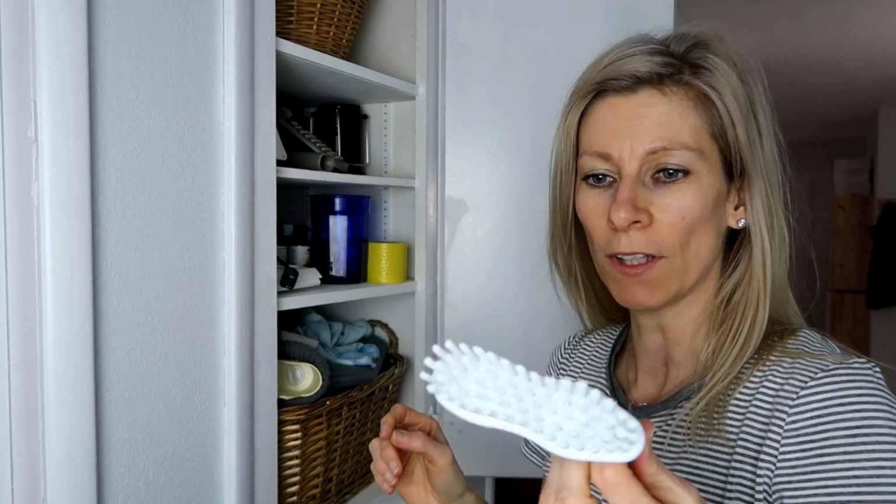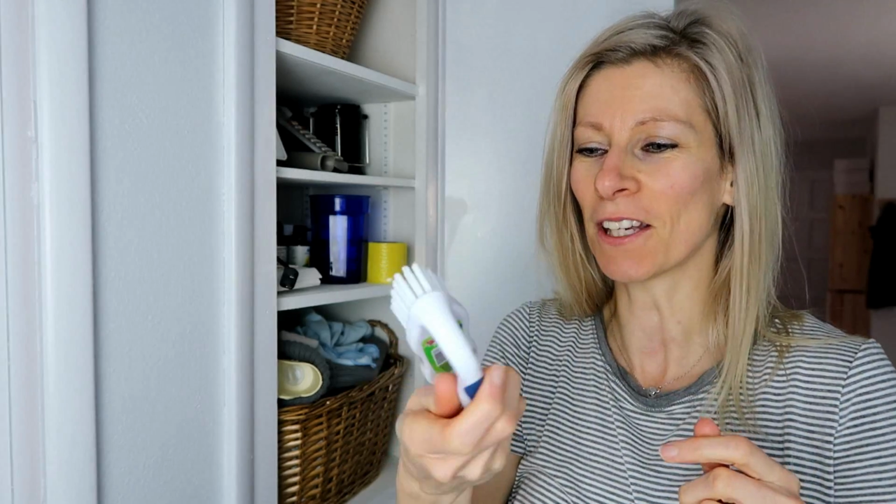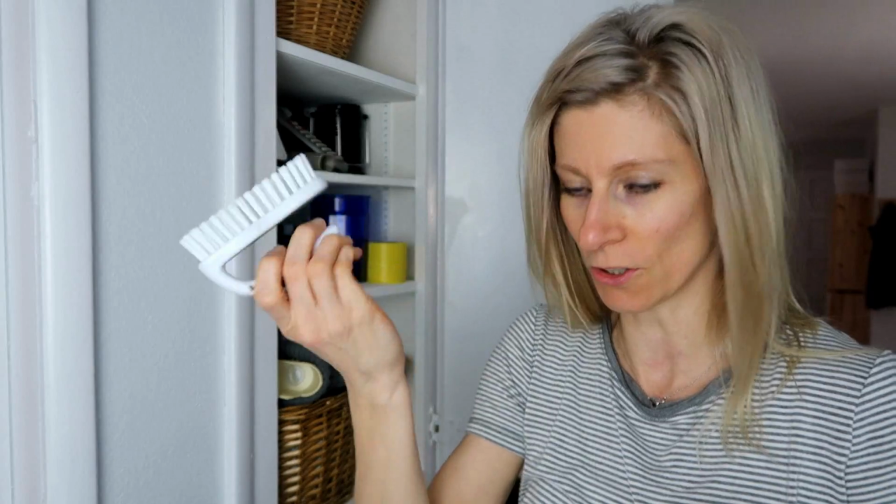Okay, I'm going to let go of this brush because when I used this one and I was scrubbing, it made a blister on 3 of my fingers that needed to heal for a couple of days, so this is definitely not a comfortable one to scrub.